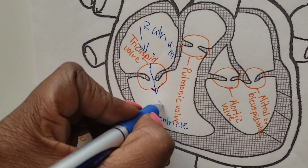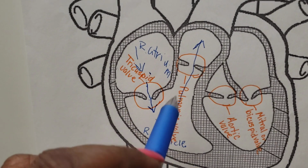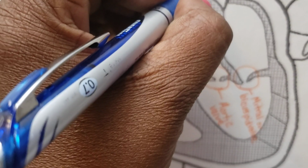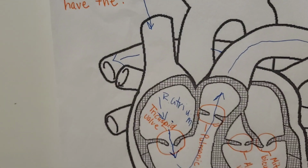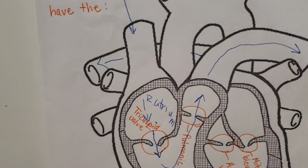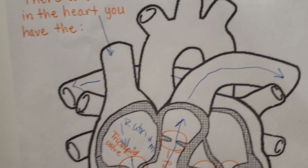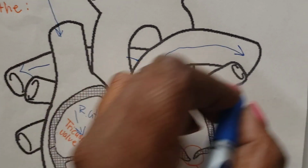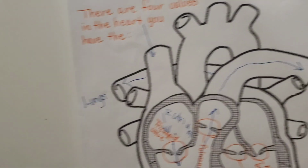So, once your right ventricle fills, guess where it's going? It pushes open the pulmonic valve so deoxygenated blood can travel to your left and your right pulmonary, what? Artery. Because remember, this is the only artery that will give you deoxygenated blood. The pulmonary artery will supply blood into your lungs, and you'll take a breath, and you'll have, let's switch pens.